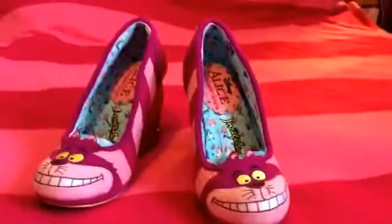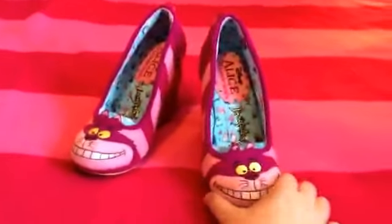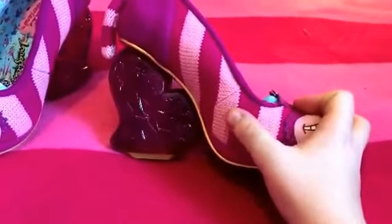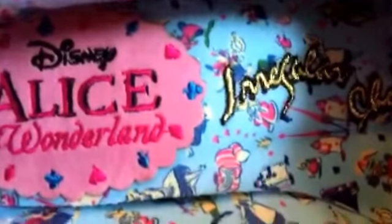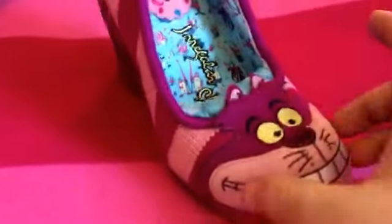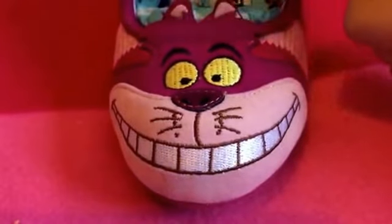Give me a second. So here are the Cheshire Cat shoes. These are the heels. They are actually knitted. This is the inner style of the shoes with the print. He's got his tail that is on both sets of shoes. The heart heel, which is actually really sturdy. I thought I wasn't going to be able to really walk in them. The iconic Cheshire Cat grin. His ears that are actually like an outwards version of them.